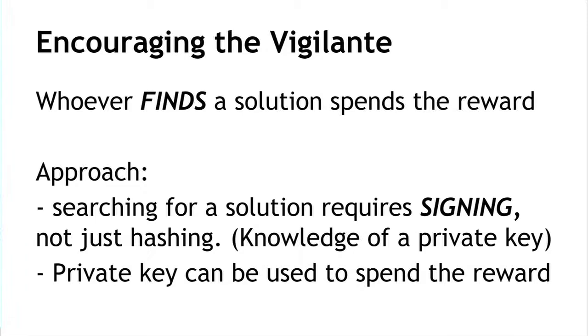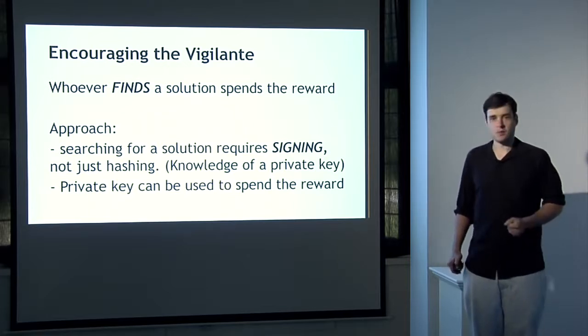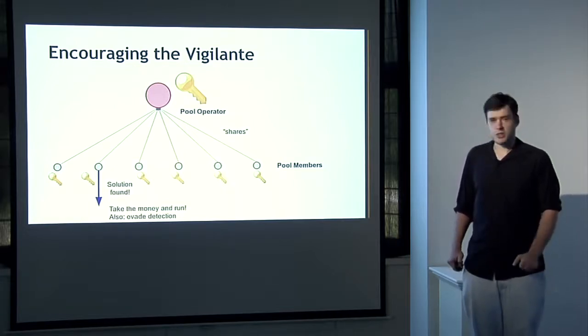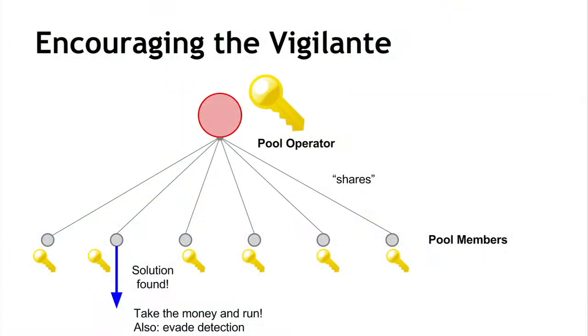Now, the approach to having a puzzle that works this way is to have a puzzle where each puzzle attempt requires signing the puzzle solution value using a private-public key pair. In particular, each attempt at a puzzle solution requires knowledge of the private key, and that same private key would then be used to spend the reward later. Now, as an illustration of this, instead of the pool operator just having a key, any of the mining pool participants who are contributing mining resources also have to have knowledge of the private key in order for their mining to be effective. If any one of them does find a solution, then they would be able to take the money. A secondary goal is that we'd like to even provide the ability for mining pool members in this case to evade detection. Now I'm going to describe how a particular instance of a non-outsourceable puzzle would work.